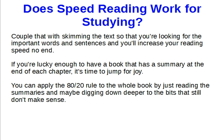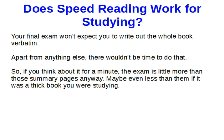And if you're lucky enough to have a book that has a summary at the end of each chapter, it's time to jump for joy. You can apply the 80-20 rule to the whole book by just reading the summaries and maybe digging down deeper to the bits that still don't make sense. Your final exam won't expect you to write out the whole book verbatim. Apart from anything else, there wouldn't be enough time to do that. So if you think about it for a minute, the exam's little more than those summary pages anyway, maybe even less than them if it was a thick book you were studying.